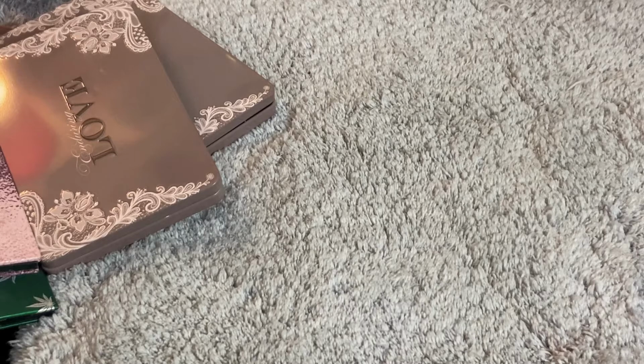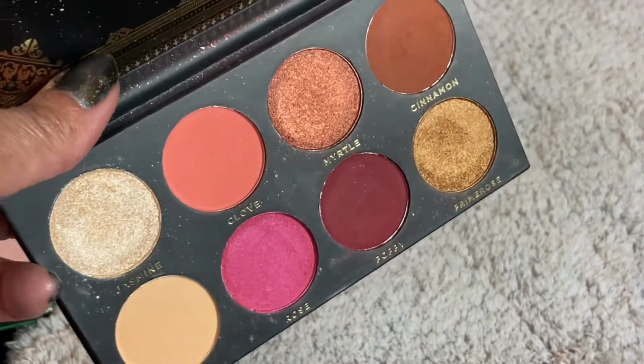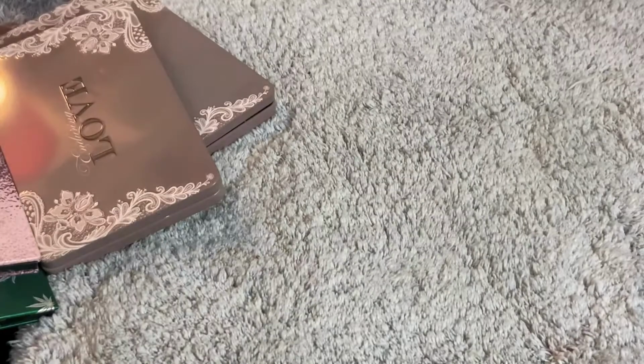Then I have the Ace Beauté Grandiose palette. People did not like this palette. I think it's a great travel palette. It's like a mini modern renaissance. I really like it. Definitely a fall palette.